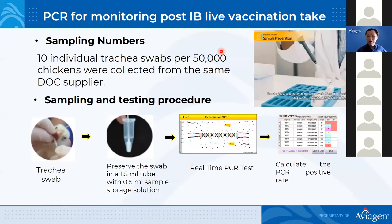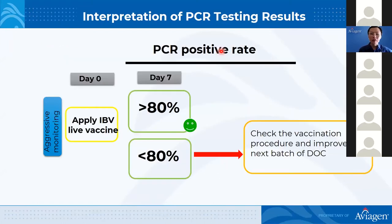So you need to have a tracheal swab from each sampling of different location, just get 10, okay? Per 50,000 birds will be good enough, and put it for PCR. You will find that in case you get 8 out of 10 positive, that is a good indication that most of the birds are actually having good vaccine take, and also you will expect no problem. If less than that, you need to really put on feedback to the hatchery itself. So not only looking at color dye in the hatchery spray, but also PCR, 7 days post vaccination.